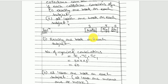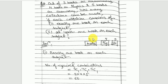Next, at least one book on each subject. At least one means one or more books. So when we are selecting books, I can select one math book or two or three math books. When I'm selecting physics, I can select one physics or two or three or four. Same way for chemistry, one or two or three or four or five.